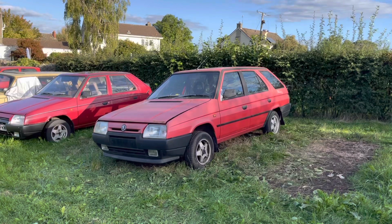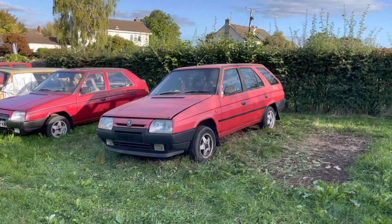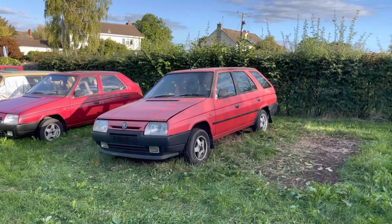and today a lovely guy came down, had a look at the car, and he has agreed to buy it, which is great. It's going to a loving home, and I do really hope that it will go back on the road.